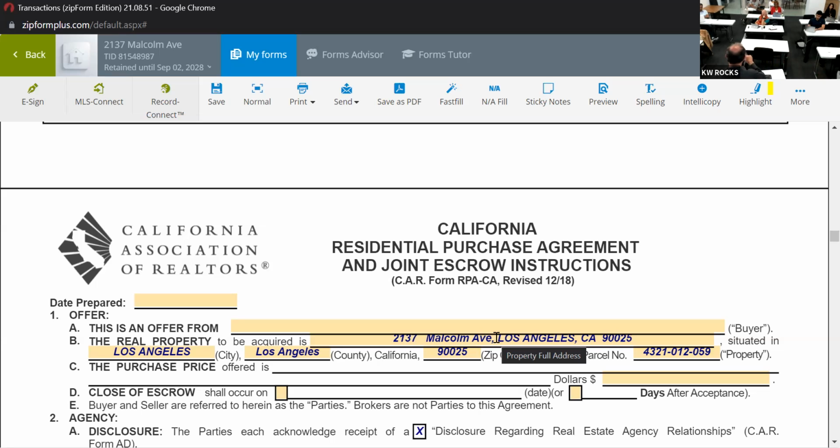If it's for the seller, S. If it's for the buyer, B. If it's for the landlord, it's LL. So when you look it up in the Zip Form, you're going to find the RCSD. The reason you do that is because you want to make sure whoever is signing on behalf of that entity has the right to do it. That form is like an affidavit saying, hey, I, Mr. Smith, am authorized to act on behalf of that LLC.